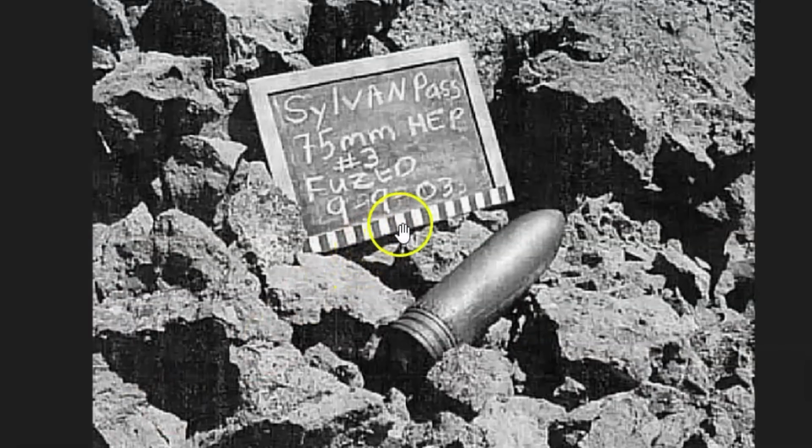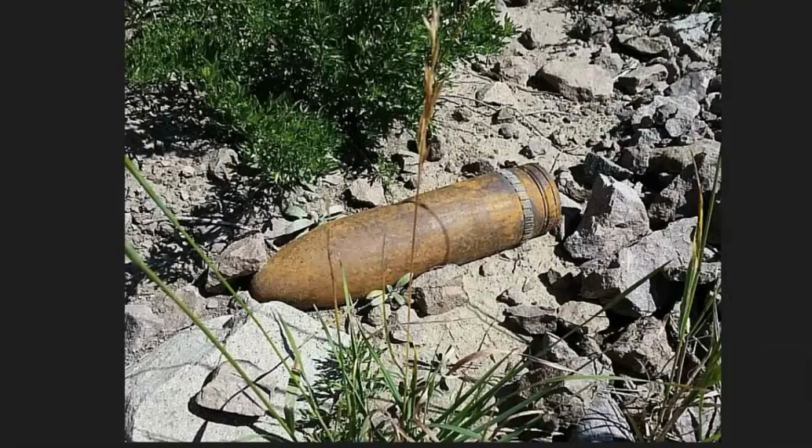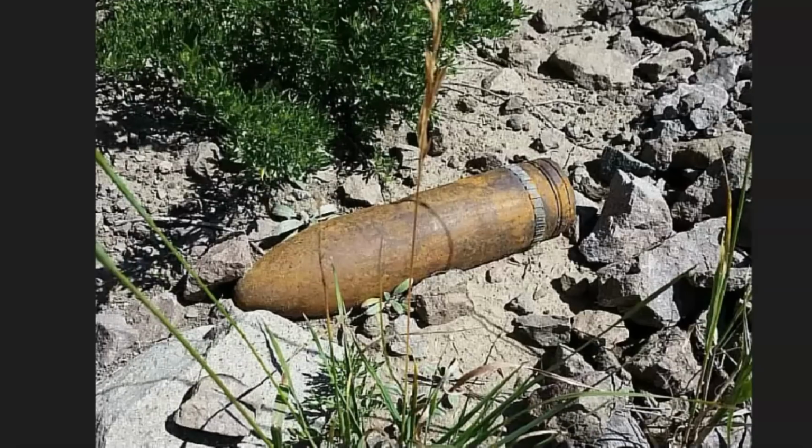And here's one from 2003 that was found. A team from the U.S. military ordinance evidently was set to detonate the explosive during the closure, and then reopen the roads. Evidently, this dud, as they call it, it's still live. It's still got explosive materials inside of it. Now, supposedly, there's been no issues of these duds ever going off.